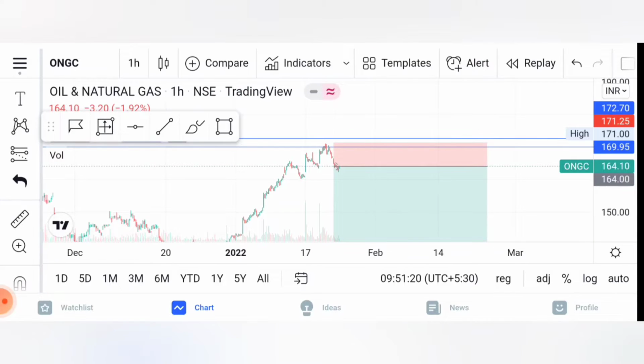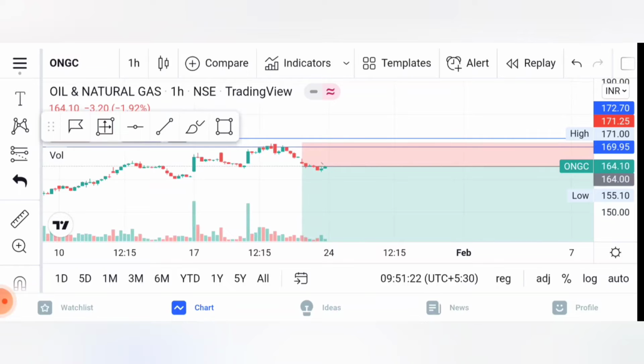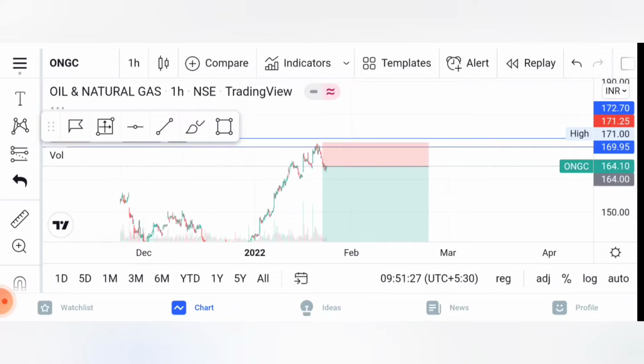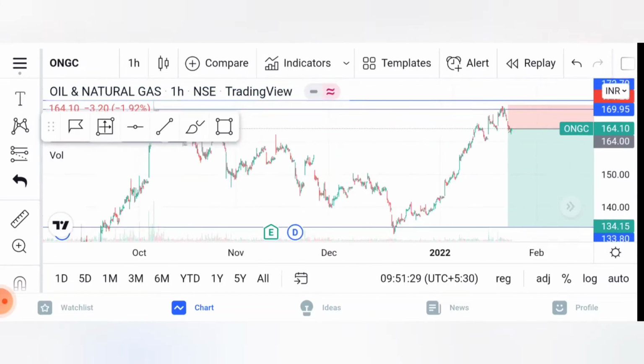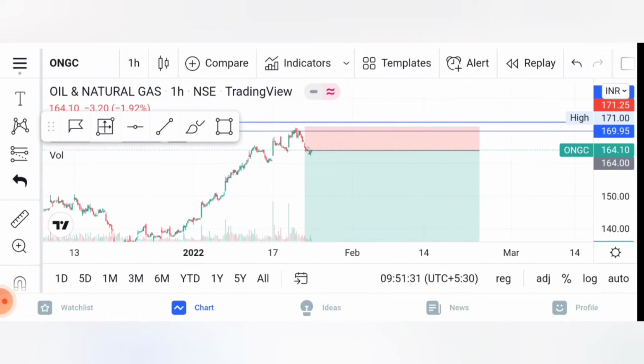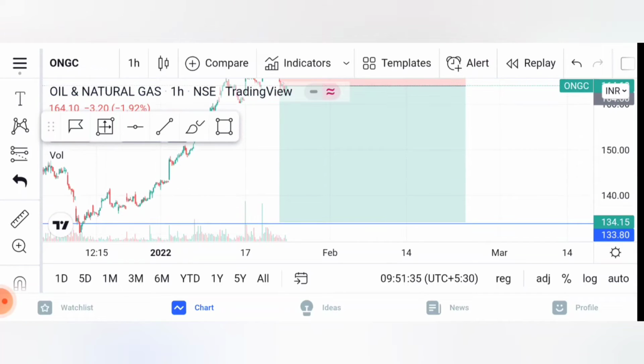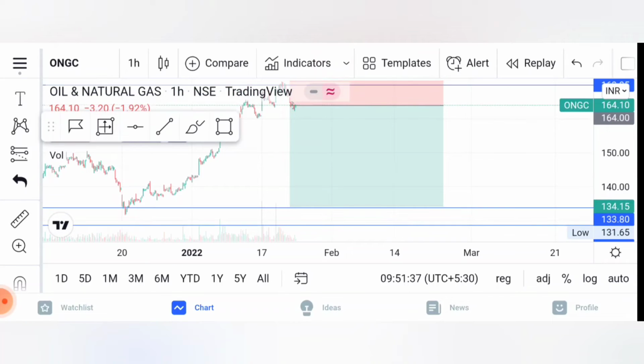You can see in the 1 hour time frame also you got the red confirmation over here, and you can also check the past candlesticks. So this is my analysis on ONGC, which is good to enter right now, so don't miss the chance in ONGC.